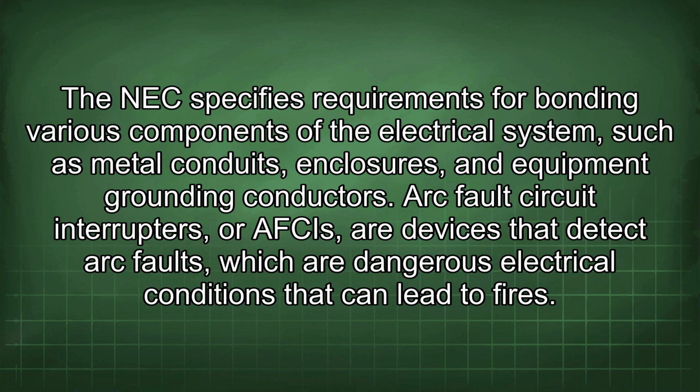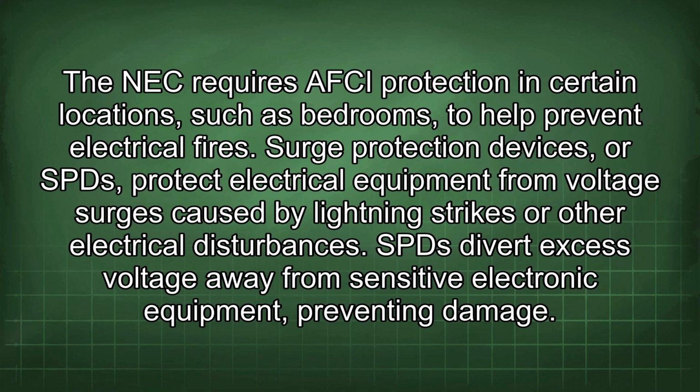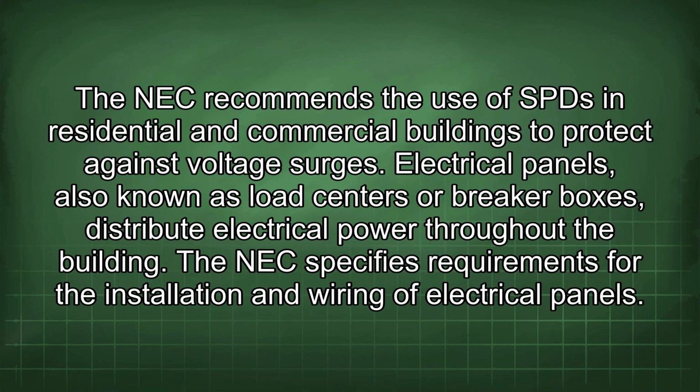Arc fault circuit interrupters, or AFCIs, are devices that detect arc faults, which are dangerous electrical conditions that can lead to fires. The NEC requires AFCI protection in certain locations, such as bedrooms, to help prevent electrical fires. Surge protection devices, or SPDs, protect electrical equipment from voltage surges caused by lightning strikes or other electrical disturbances. SPDs divert excess voltage away from sensitive electronic equipment, preventing damage. The NEC recommends the use of SPDs in residential and commercial buildings to protect against voltage surges.